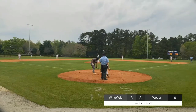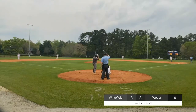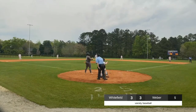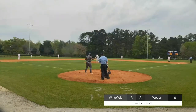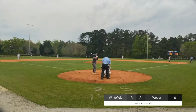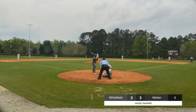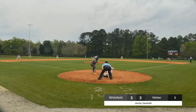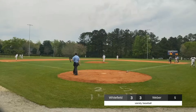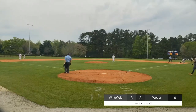One low and in the dirt at his feet. 1-1. Two and one the count for Callaway. So you can get things started here in a tied ball game. Out one, a chopper to the third base, and he's safe.